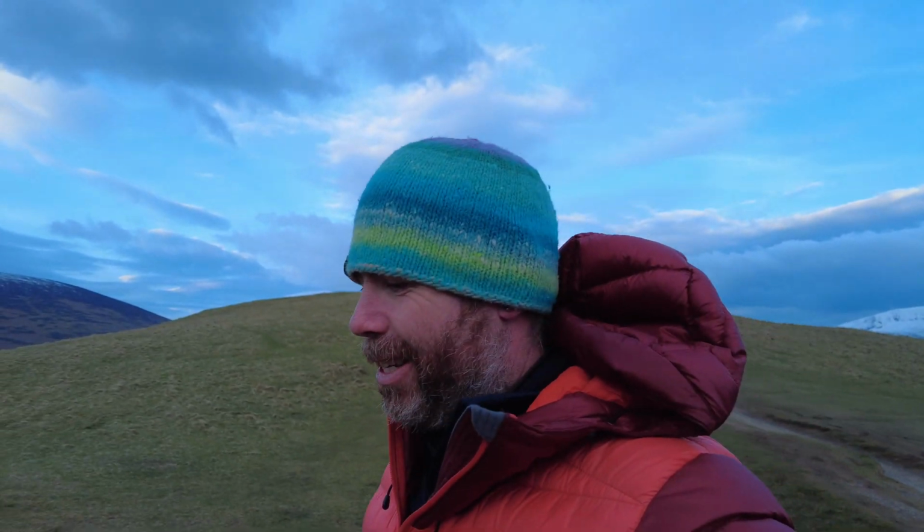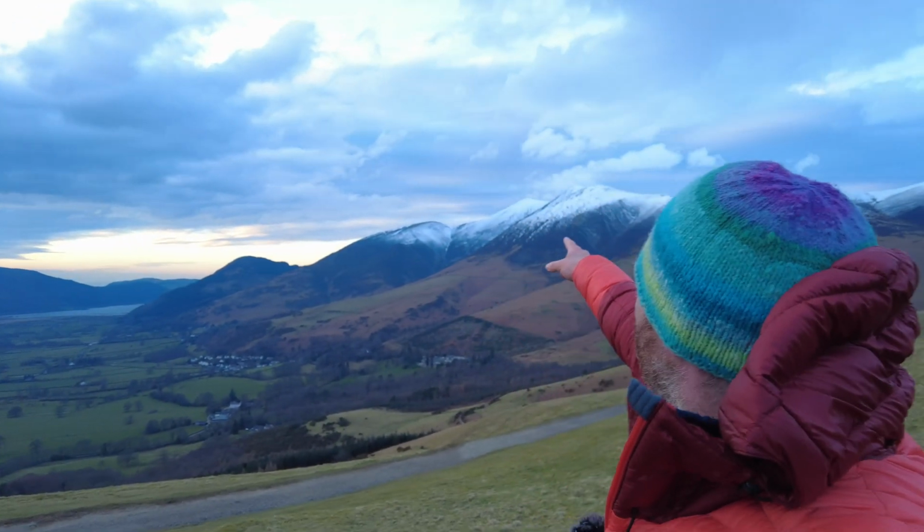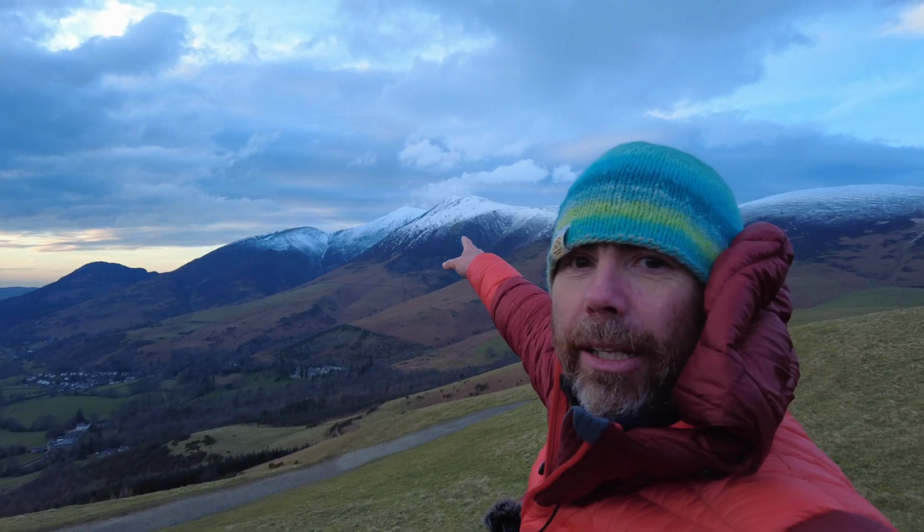Temperature's really dropped now, and the wind is absolutely howling, so I've packed my gear away for the minute because the light seems to be fading quite a lot. You can see there's some interesting clouds just back here going up onto the top of the hills there, but it's absolutely bitterly cold.